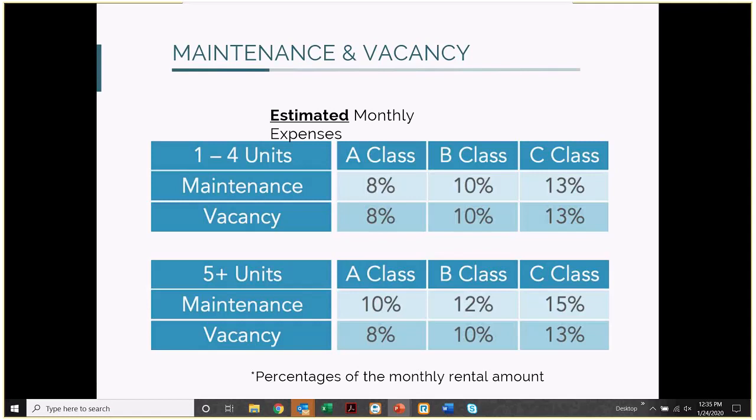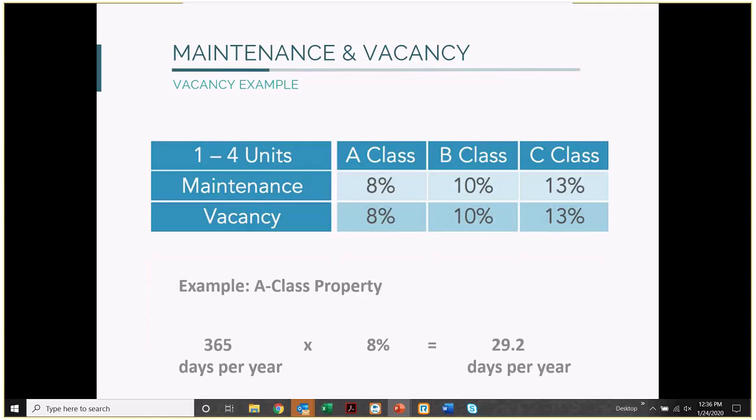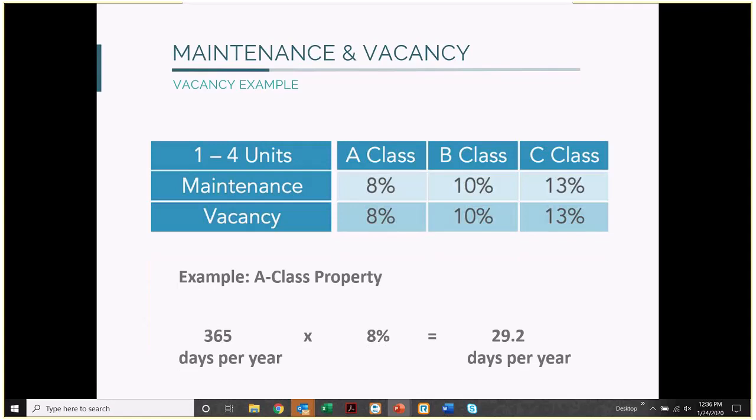So I do not recommend using any data online that says a vacancy rate for a specific town. That is not going to be the true vacancy of your property. What's going to determine the vacancy, once again, is the property class. So how do vacancy rates translate into the number of days that we're going to have a particular vacancy? If you multiply the number of days in a year by any one of these percentages, that basically tells you how many days each year you're factoring for vacancy, right?